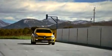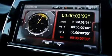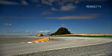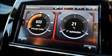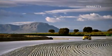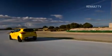Next is the RS Monitor 2.0, which, combined with R-Link, creates the most complete onboard telemetry system available on a production car. Features include real-time performance data like acceleration times and G-force meters. Plus, you can download circuit maps and register your car parameters on a USB key. So I'm happy with the sound and I've got all the information I need to chart my progress around the track. What about the developments that make the car safer, faster, and more rewarding to drive?